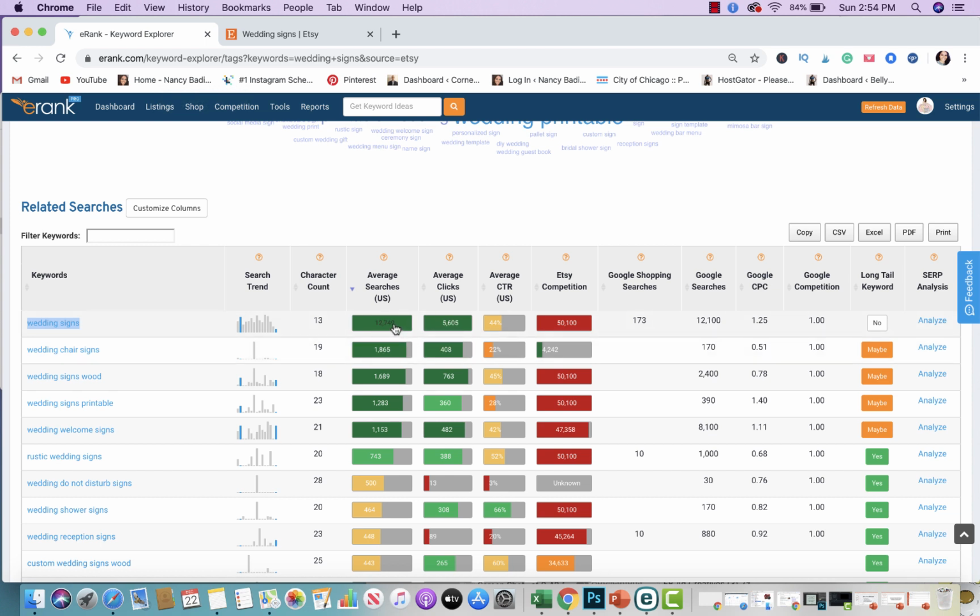So this one, it wouldn't be a good keyword, even though it's green here. It looks like average clicks are really good per month. Even the click-through rate is pretty good, 44%. But this is what's killing it. It's so many people using it. So therefore, it's going to be really, really hard for you to rank for that keyword.